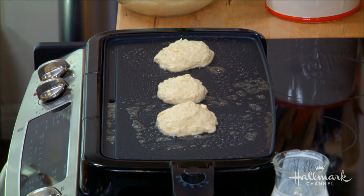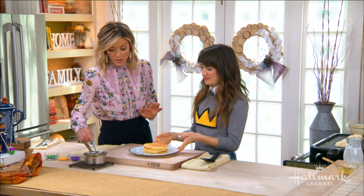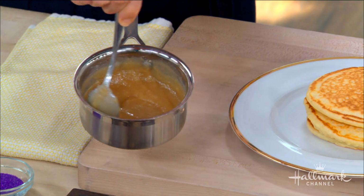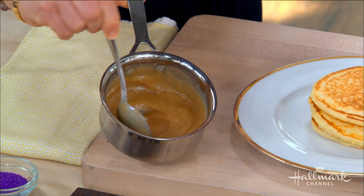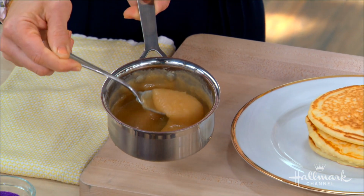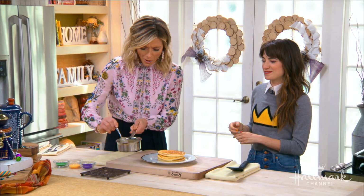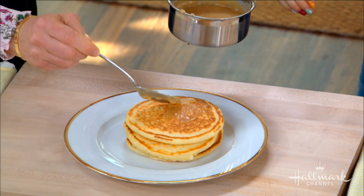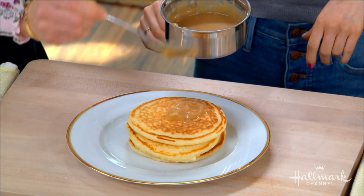Okay, so we have some pancakes that we've already made over here. Now for our wonderful glaze. This is basically the kind of glaze you'd put on a donut. It's just powdered sugar that's been sifted with some butter and some maple syrup. Beautiful. Do I just do this? Yeah, so that gets poured on top.